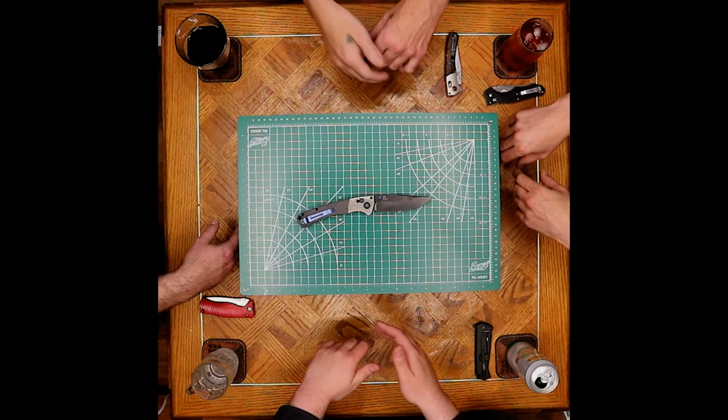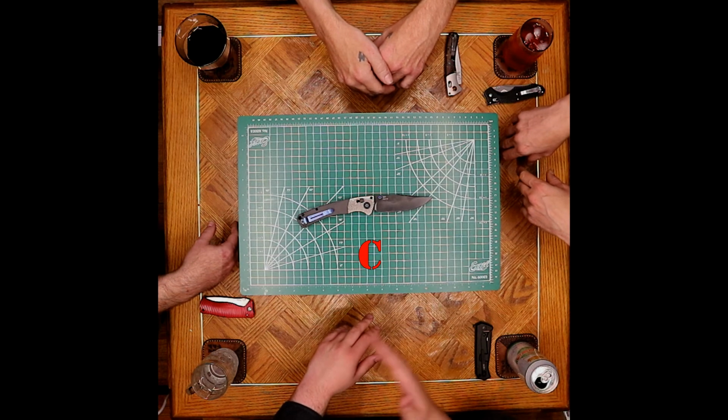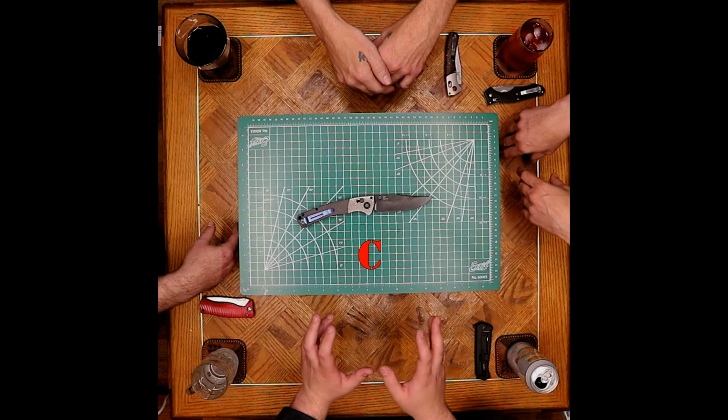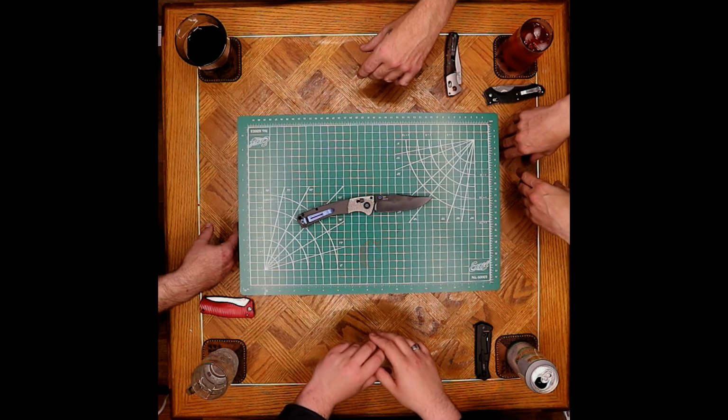For myself, yeah, 8s and 9s across the board. It ended up with a 70, which is a C. I really like the design. I like the execution, but when you look at the price and you factor that in, I gave it a 2 for cost versus materials.